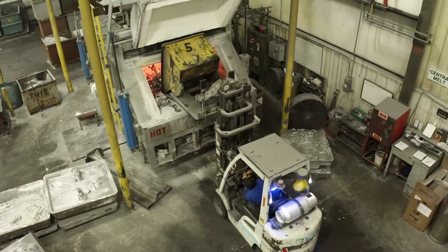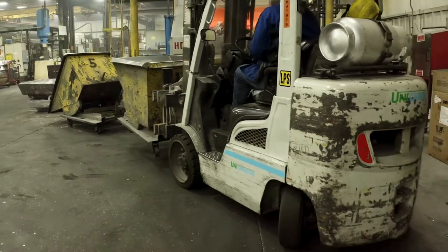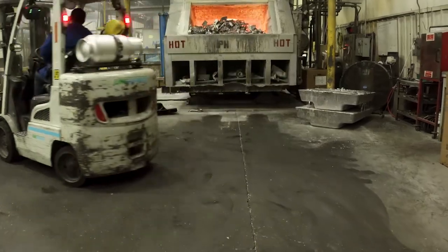If a UniCarrier's forklift can excel in this environment, imagine how it can work in yours.